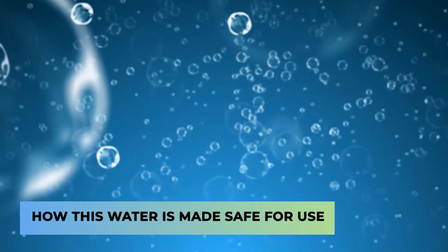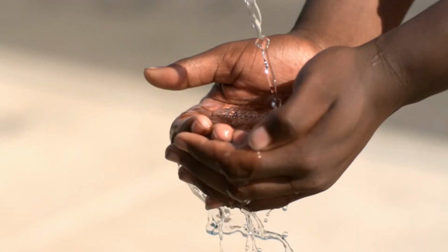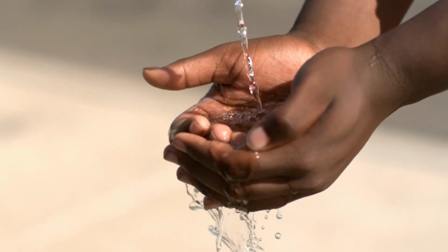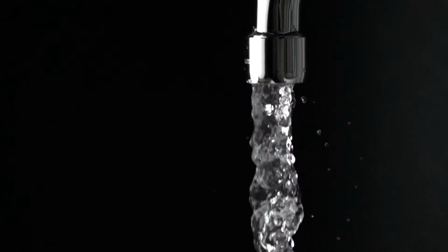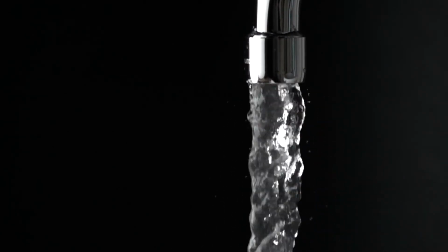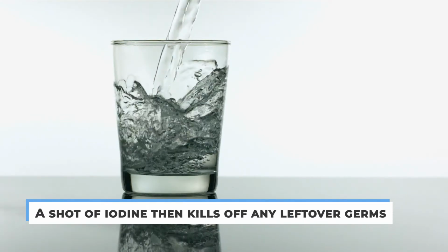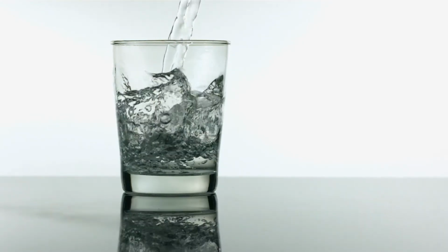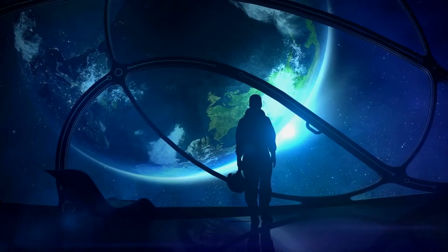Lastly, how this water is made safe for use. Reclaimed water then goes into a chamber in the US lab module, where an OxyClean-like reaction clears it of any leftover smell and even kills bacteria, making the water safe to use. A shot of iodine then kills off any leftover germs, but it's routine among astronauts to test the water regularly just to make certain.